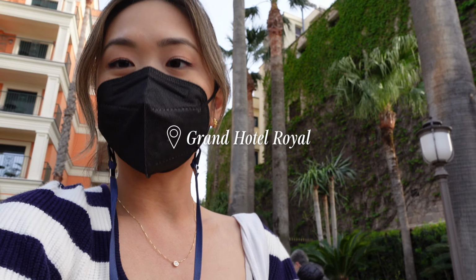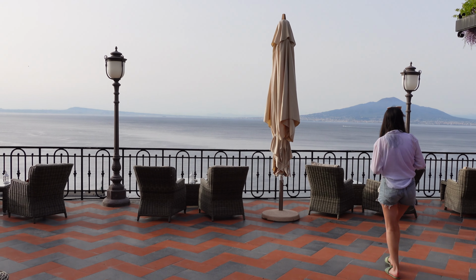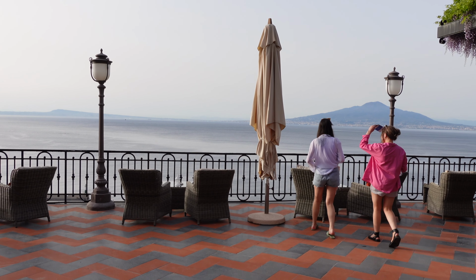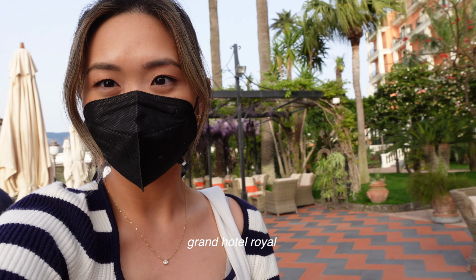Right now we are in the Royal Hotel. We're just walking in. We don't know if they're allowing outsiders, but there's a little nice table seating area here with the terrace that overlooks Mount Vesuvius. It's actually a really nice hotel. This is called the Royal Hotel.